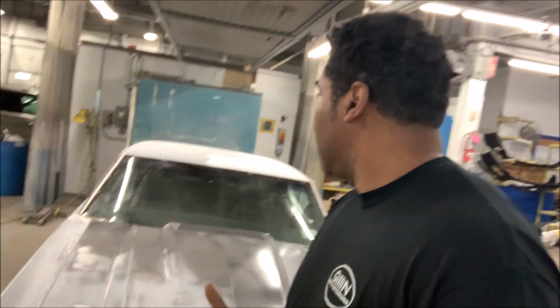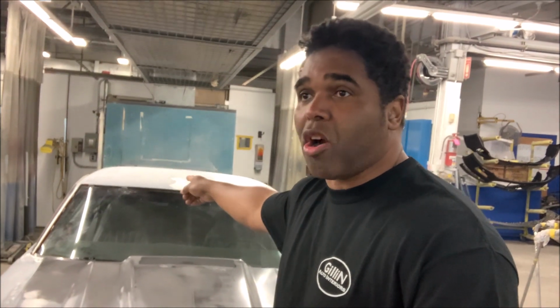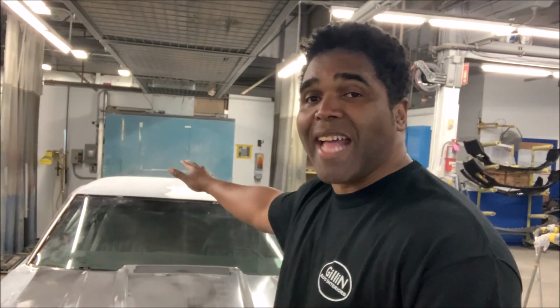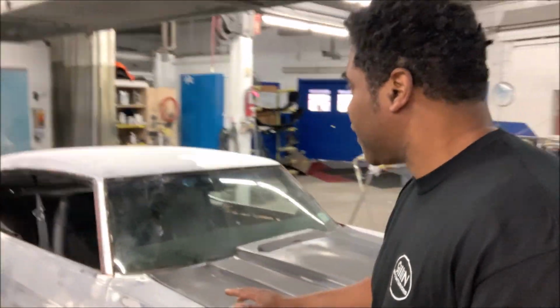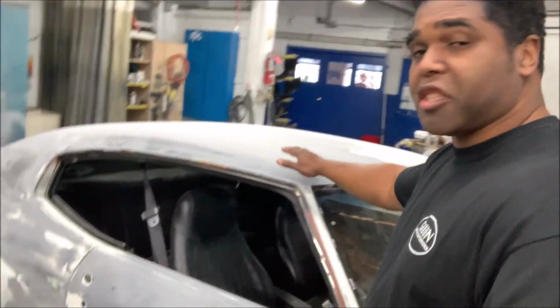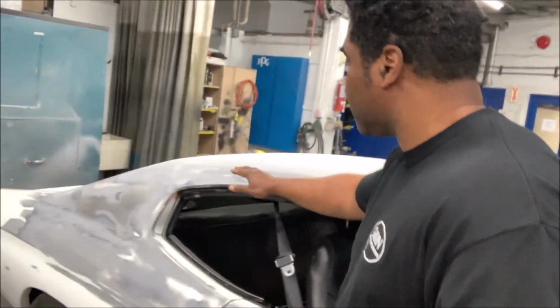Now, a white car hides a lot of imperfection. So that roof, I'm not going white again. So I'm going with a darker color. So we had to get this roof straight. So we spent a lot of time getting this roof straight. And as you can see, maybe you can't, it is laser straight. Same with the quarter right here, the quarter panel, it was wavy.